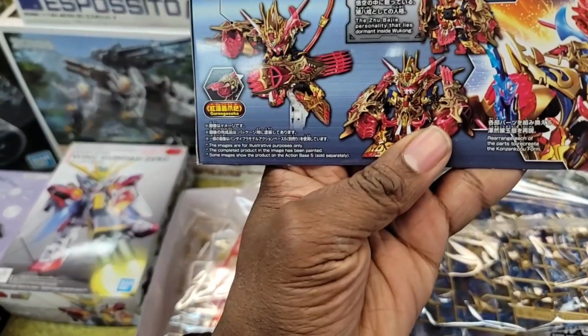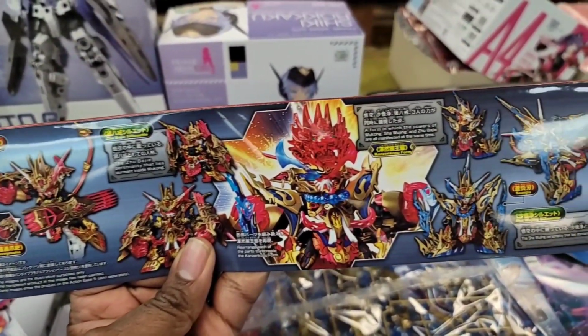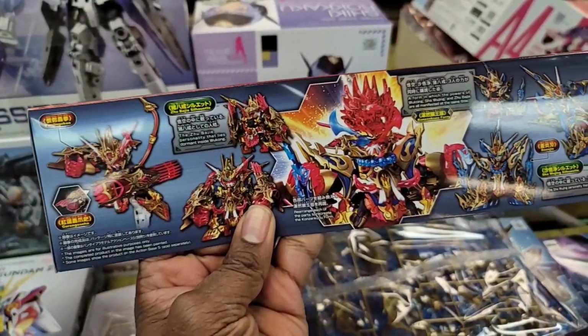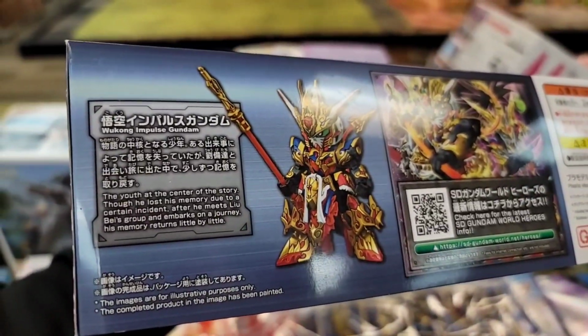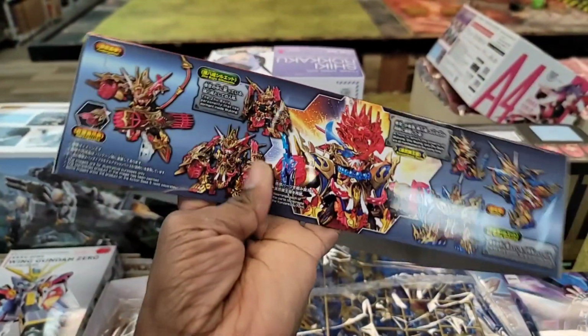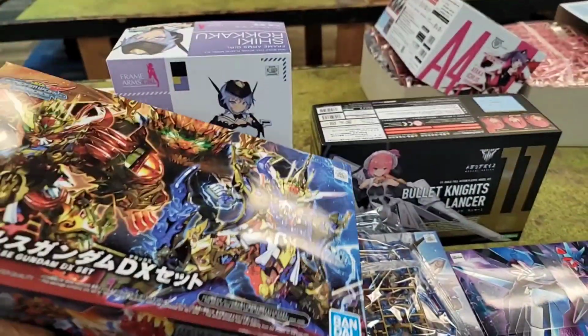Let's see. These are all optional parts. You build this one main guy and then you can have them powered up in several different ways, which is a cool feature. I like that. And that looks like the base guy right there before he's powering up. Think of it like going Super Saiyan and different forms, I guess.